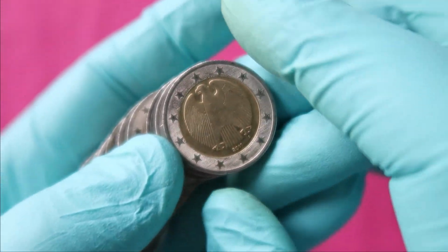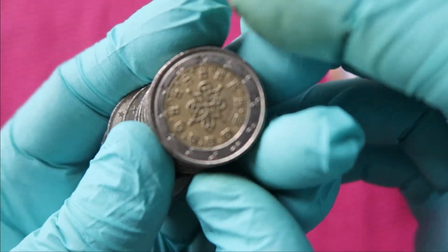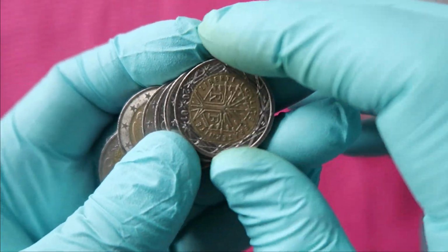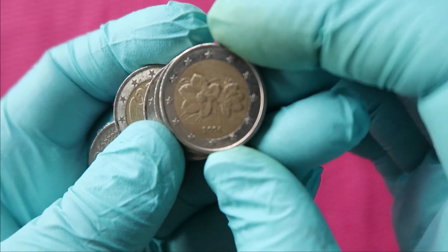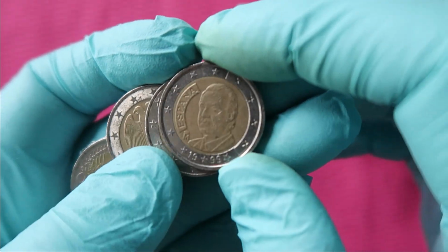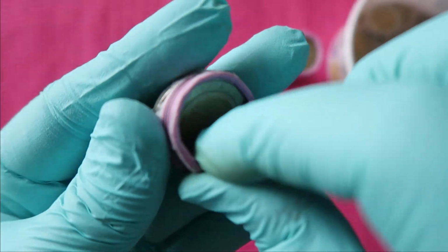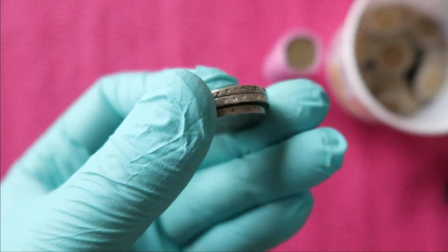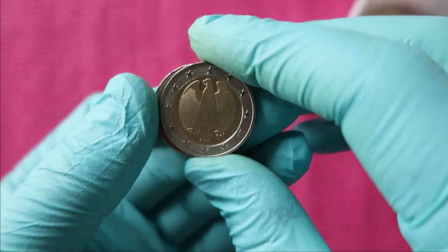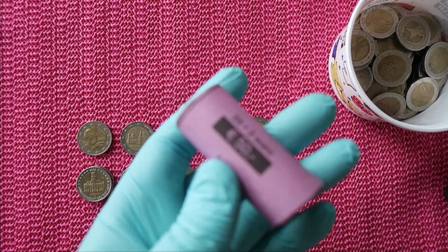2001, Germany, Portugal, Germany, that's France, another one from Finland 2006, Spain, Germany, and a few more hiding here. We have Spain, Germany. Last roll, let's go.